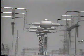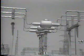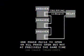Another type of arc quenching is through air blast, as in this 345 kV breaker. As you can see, each phase has its own interrupter mounted on insulators. As it is insulated from ground, the tank is known as a live tank. Each of the phases is equipped with its own separate tripping coil, and they are usually, but not always, wired in series. Problems can and do occur if perhaps one phase fails to open, or conceivably all three phases open, but not at precisely the same time. This can give rise to severe transients on the system, as we shall see in later tapes. Additional redundant tripping circuits and relays are usually provided with high voltage breakers, that is 230 kilovolts and up.